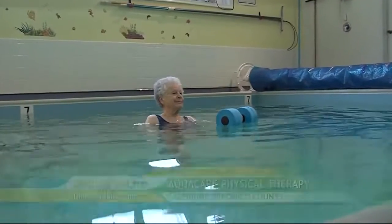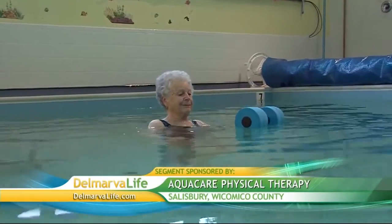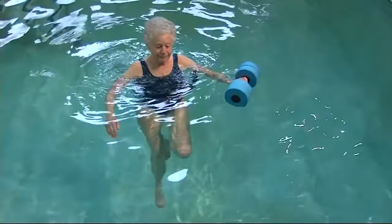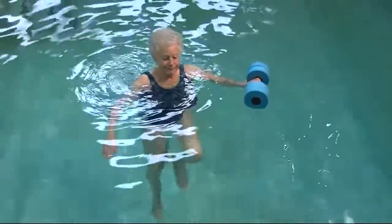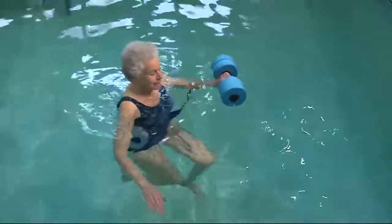And as we found out with a visit to Aquacare Physical Therapy in Salisbury, it's creating quite a wave in rehabilitation. The time Ruth Epstein spends here in the water is important to her. It's how she keeps in shape. When I first came here, I came as the result of back trouble. Ruth's doctor prescribed aquatherapy to help her recover from injuries over the years and even a knee replacement.